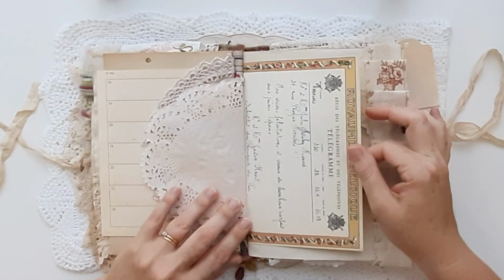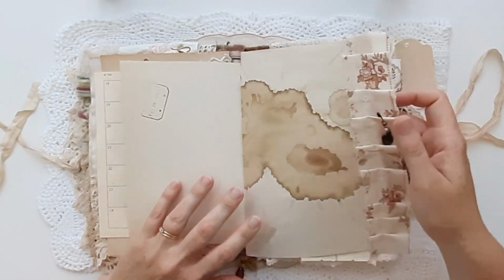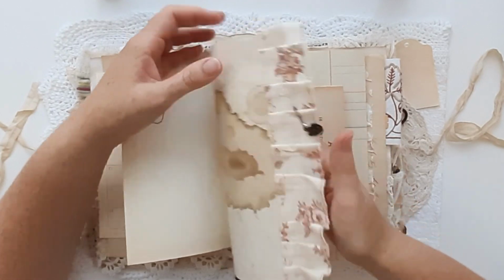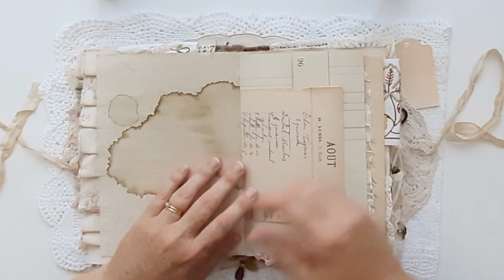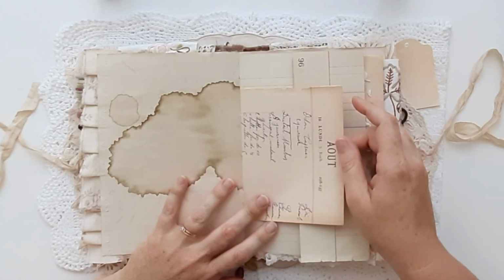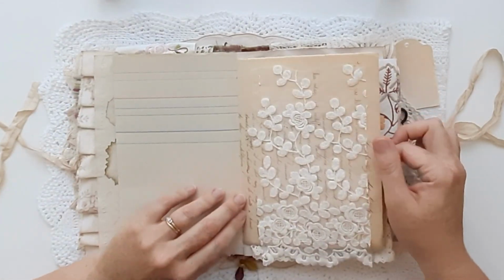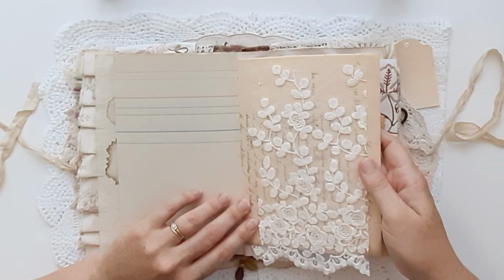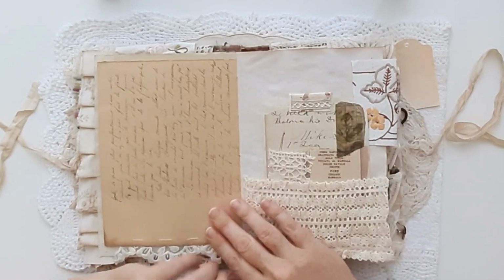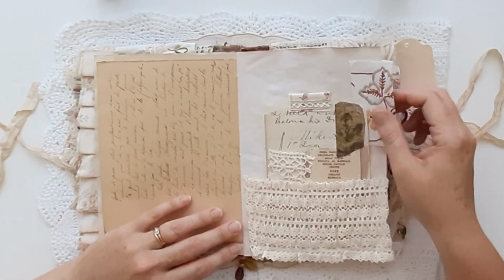Gorgeous telegram here from the 30s, 1958 maybe. Antique ruffle with a heart beaded charm and some very grungy paper there. French diary with beautiful purple fountain pen writing. Piece of ledger. I use a lot of ledger in my journals. Antique lecture notes with some beautiful tulle lace hand stitched over the top. That's probably one of my favorite pages in the journals.